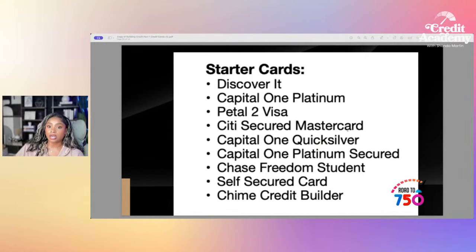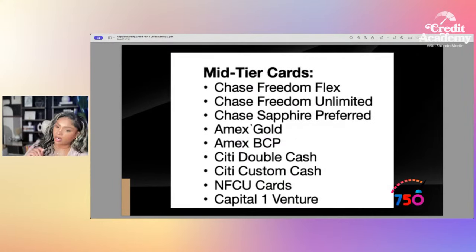Now, again, that was the subprime card. And then the starter cards. Here's the list again in case you need to screenshot. Okay. Then mentor cards. Like I said, there are a lot of more cards that I could have added to this list, but these are like my favorite, my personal favorite. So mentor cards, the Chase Freedom Flex.